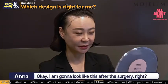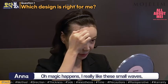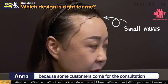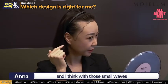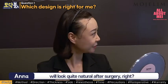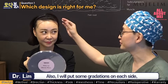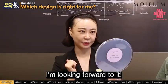Okay, so I'm going to look like this after surgery, right? Yeah. Oh, magic happens. So I really like these small waves. Actually, some customers come to the consultation with a really straight hairline that looks like Barbie. And I think with the small waves, I will look quite natural after surgery, right? Yeah. Also, I'll put different gradations on each side, so it will look more natural. Okay, I'm looking forward to it.